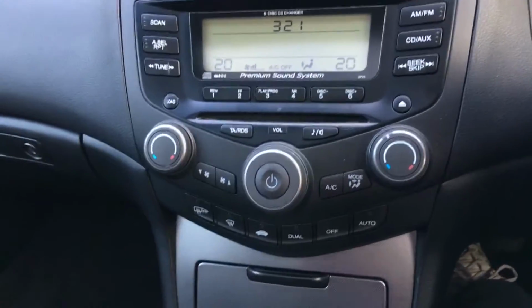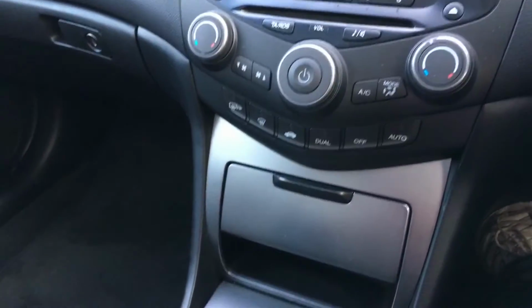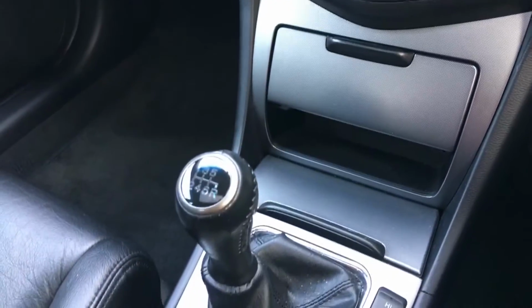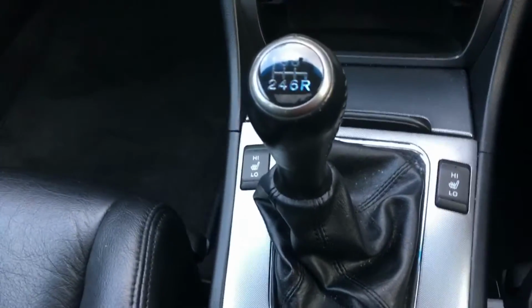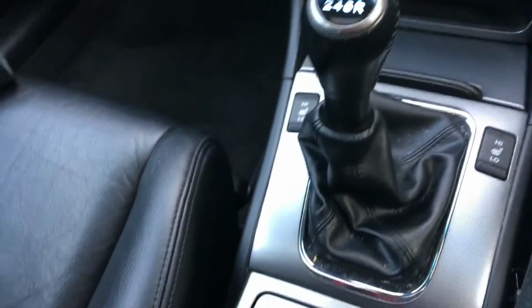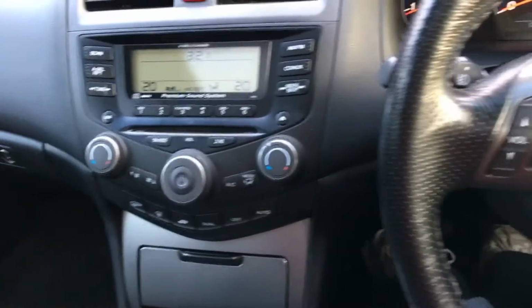Dual zone climate control, so just moving something out of the way. All fully functional, but all in absolutely stunning order. 6-speed gearbox, gaiter, all absolutely spot on. Heated seats work perfectly. I tried those out earlier when doing the road test, but really is quite an astonishing example.